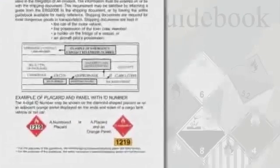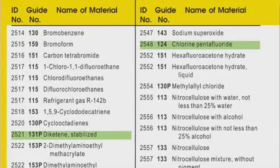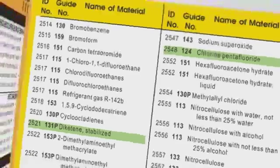If the 4-digit UN ID of a container is known, consult the yellow section of the ERG. It sequentially lists the UN numbers, proper shipping name, and guide for all the common hazardous materials found in transportation. Material highlighted in green is especially hazardous.